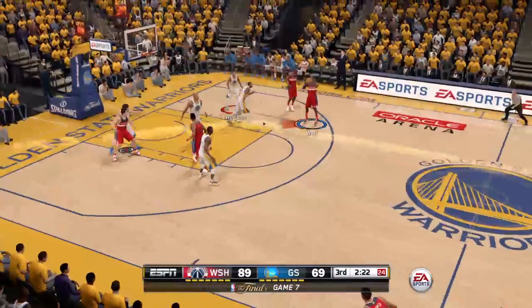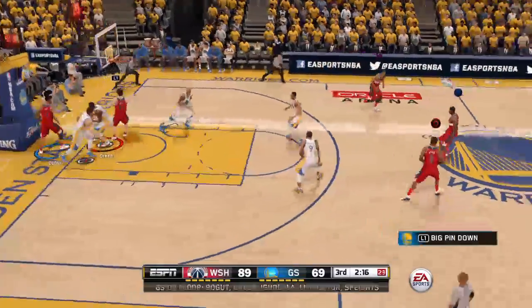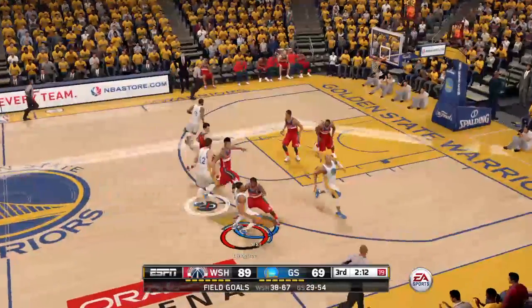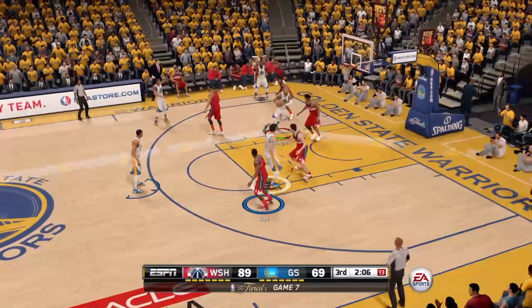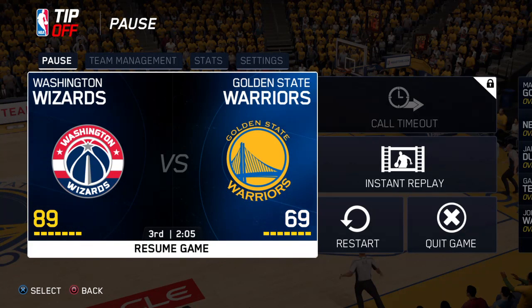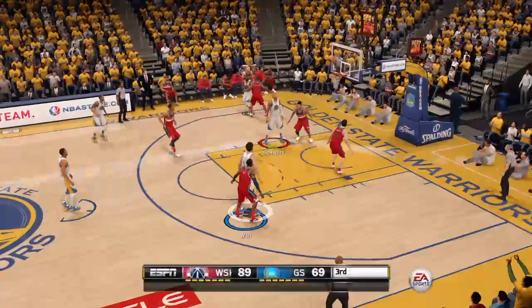Looks down court. Washington's leading Golden State by a score of 89 to 69. Livingston coming across. Terrific ball movement. Tied up and has to pass.